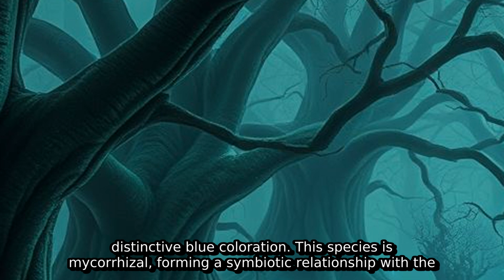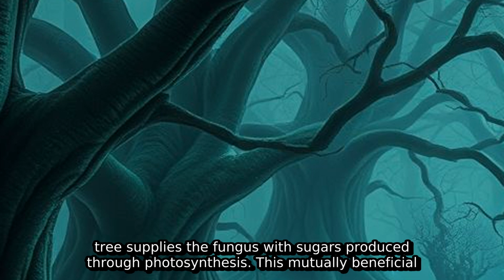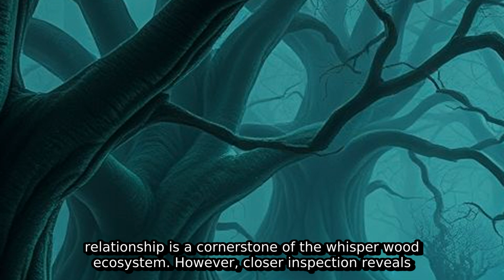This species is mycorrhizal, forming a symbiotic relationship with the roots of the silent oak. The fungus provides the tree with essential minerals and water, while the tree supplies the fungus with sugars produced through photosynthesis. This mutually beneficial relationship is a cornerstone of the Whisperwood ecosystem.